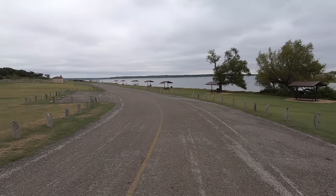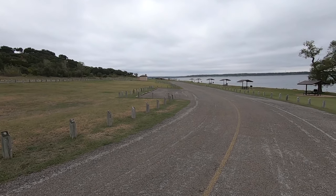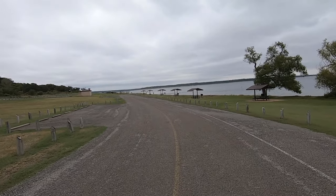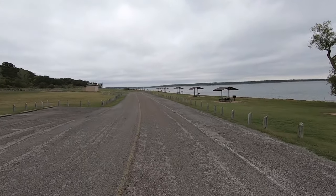All right, lunch, and then we'll go see some stuff. Stay tuned, more to come. Westcliff Park on Belton Lake. It's not that large, it's not a huge facility. This is the day use area, which is currently still closed because of COVID-19.